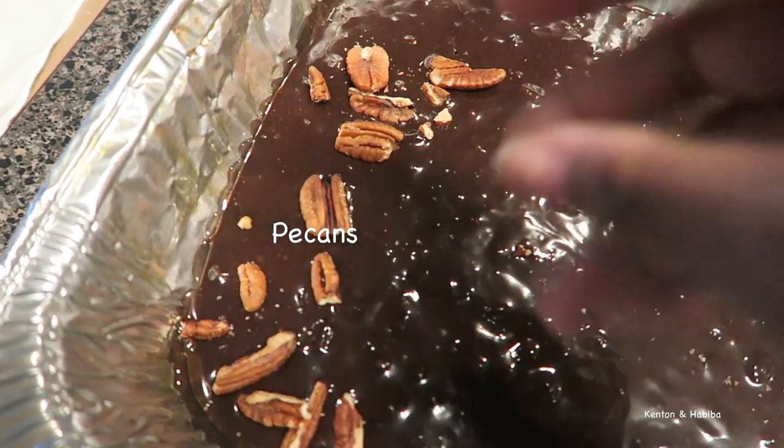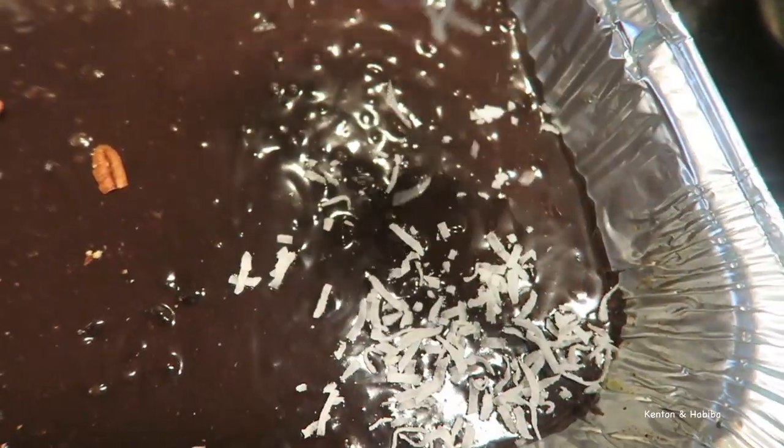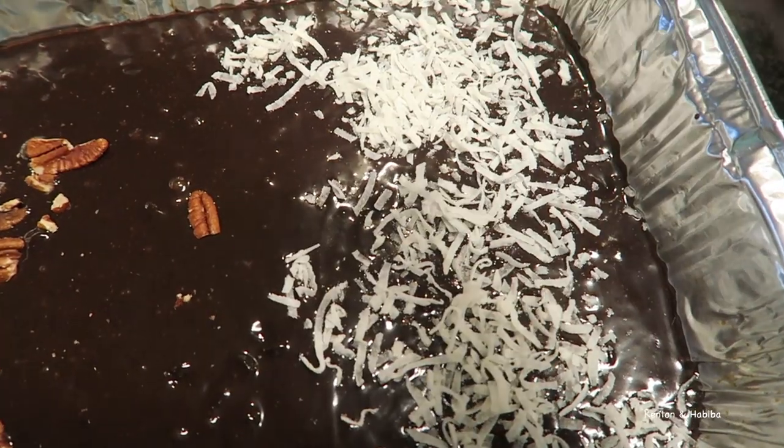These are pecans. I had a little leftover, I added. And then on this side, Kenton likes coconut. So this is the sweetened coconut flakes.